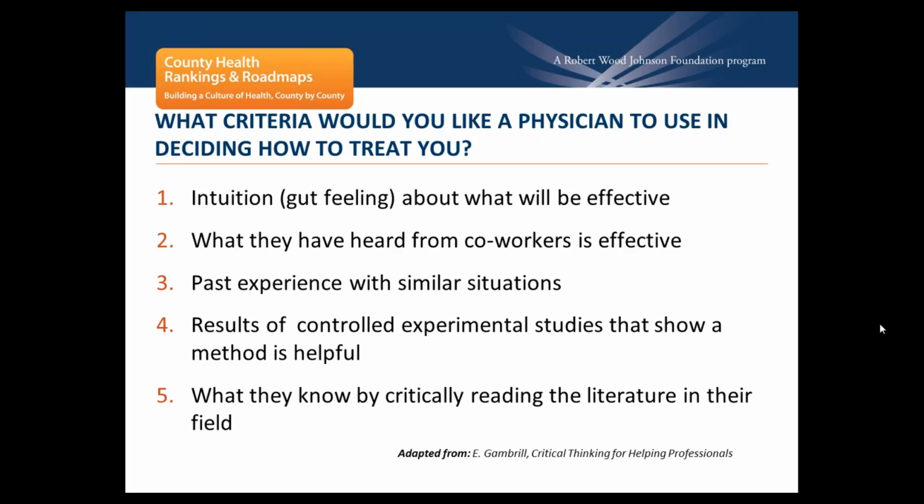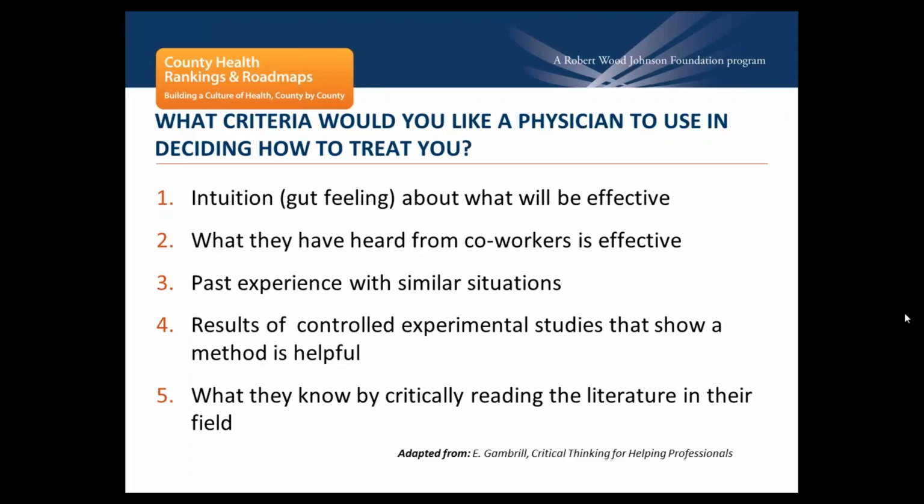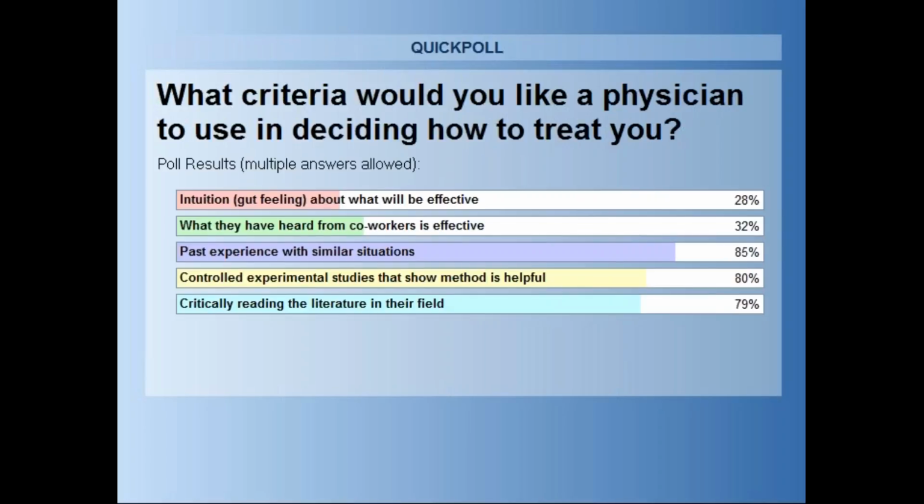I'm going to launch the poll, and you can select as many of these answers as you'd like. All right, looks like lots of you are answering. It's a short webinar, so we're going to give you about 15 more seconds, so make sure you get your responses in there. All right, looks like about 80% of you have voted, so I'm going to close this poll now.